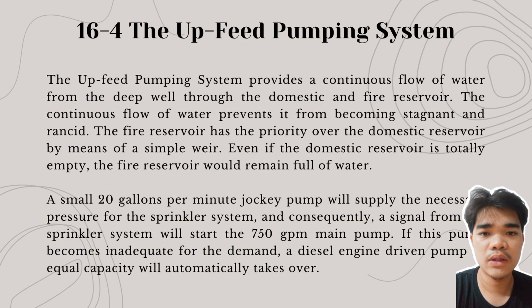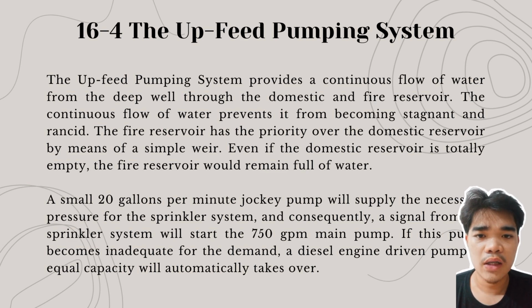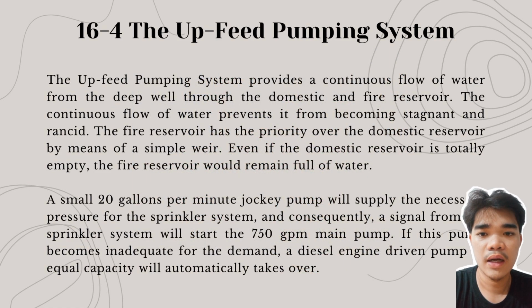If this pump becomes inadequate for the demand, a diesel engine-driven pump of equal capacity will automatically take over. Ang jockey pump po is nagsusupply ng pressure para sa sprinkler system. Ganito po ang itsura ng jockey pump. And ang sprinkler system is madidiscuss din maya-maya.